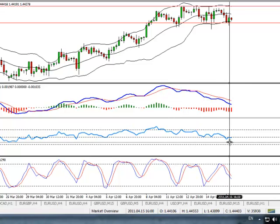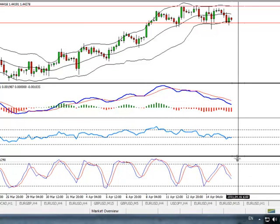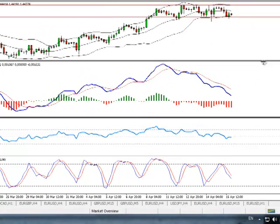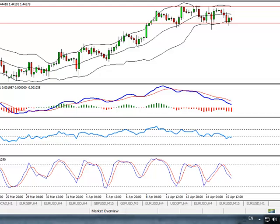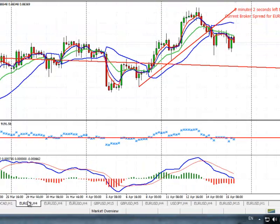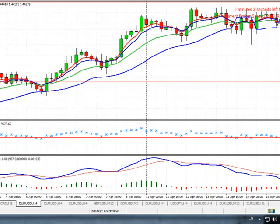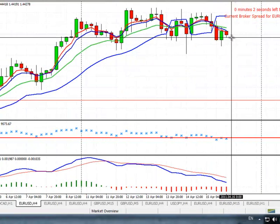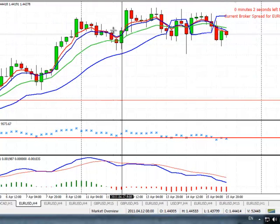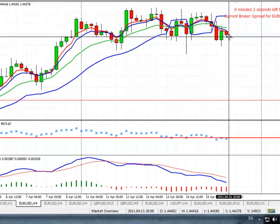The RSI already broke the 50 level, which holds the support. As you can see here, the stochastic is bearish, the MACD is bearish, the slope is bearish. So all looks good. We also have confirmations from the moving average that I just pointed to here, that actually at the very first time of many attempts to correct before, the moving average is getting opened.